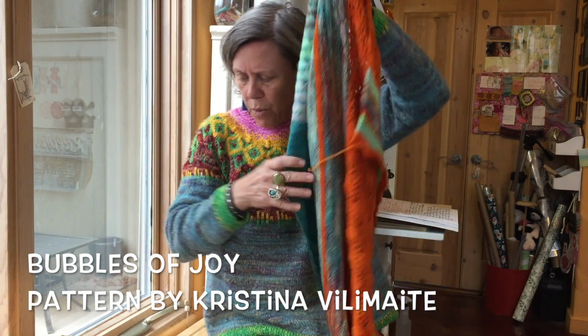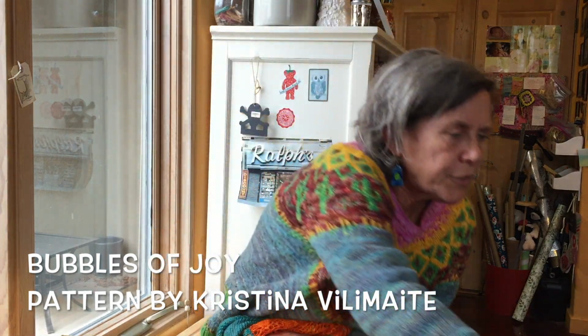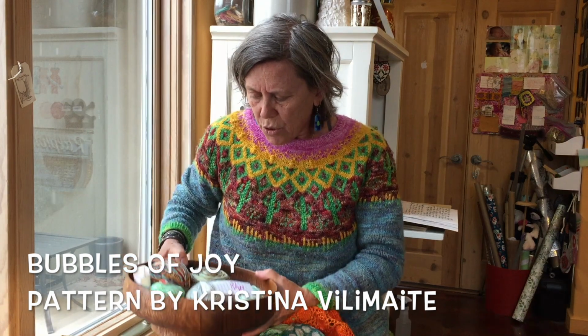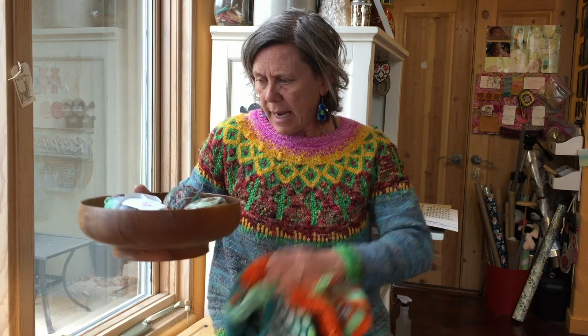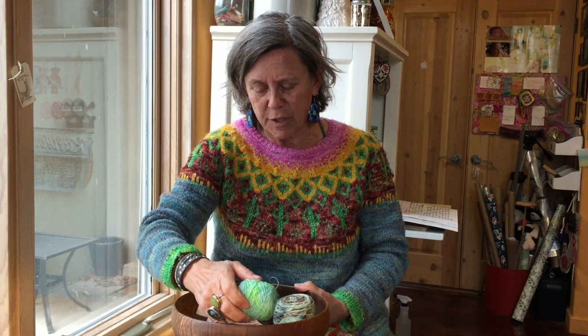And what else? I brought my leftovers to show you. So the green, I have just about 22 grams left, a small ball, that teal color. And with the way I did my honeycomb stripes, I have used of the first color 14 grams. Of the second color, I cannot say because I used that for the stripes at the end as well, and it was quite a bit more left. I used some of this for the mini skein sets that I will tell you about later. My orange, barely anything, 5 grams.